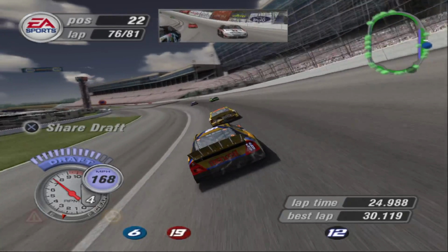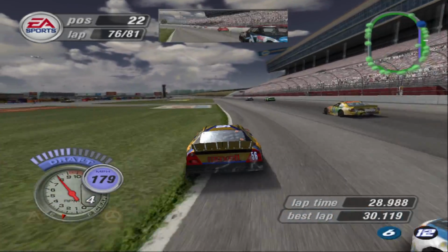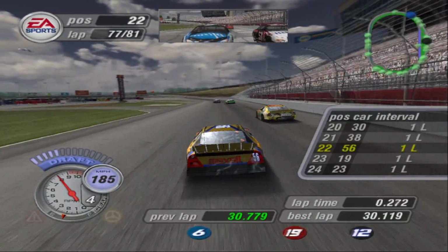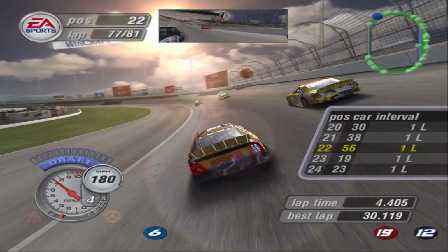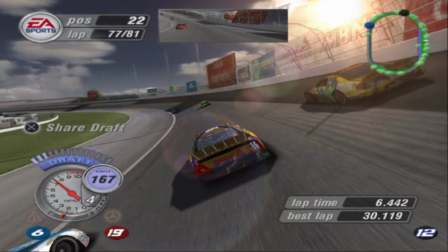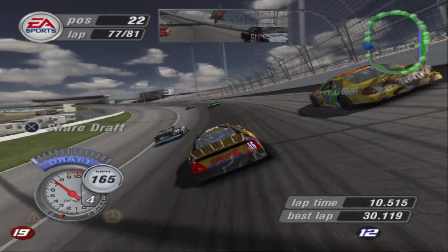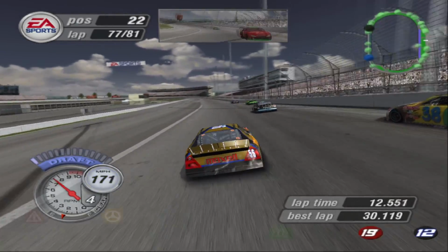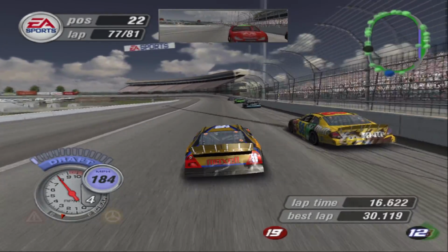I'm pretty sure Mark Martin and Ryan Newman are battling for position, and we nearly lose it off of 4. About a few laps to go in this race. Great lap, buddy. Hopefully we can take the spot back from Elliott Sadler here with 4 laps to go for us, even though the game says it's 5. Newman does not know how to pass on the inside, so he's just trapped behind us now. We're having side-by-side battles here with Elliott Sadler.